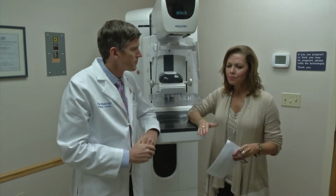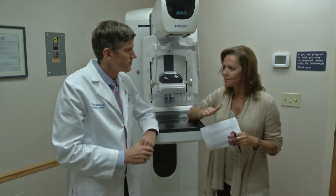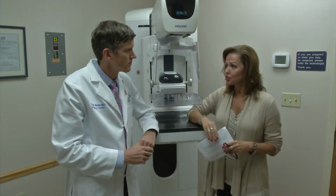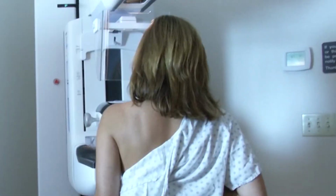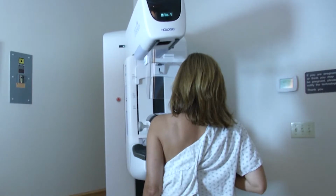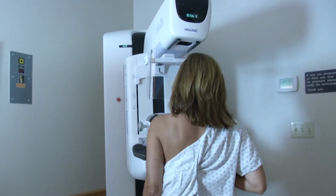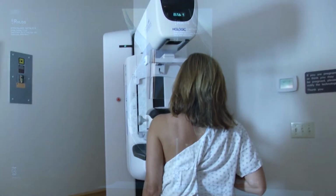Why is it so important for these women out there to come in and get these mammograms and make sure it's an annual thing? We know that mammograms save lives, so that's the main thing. A woman who lives to 80 has a 1 in 8 chance of getting breast cancer in her lifetime. Mammograms detect changes in the breast over time, and when we see those changes, we know that it's something we need to look at more closely, and that's how many times we find something that has gone wrong.